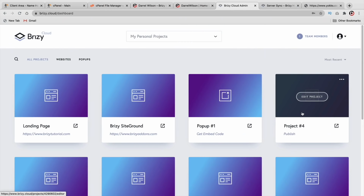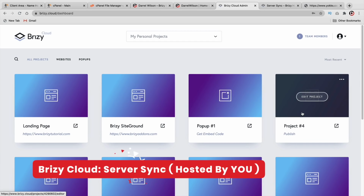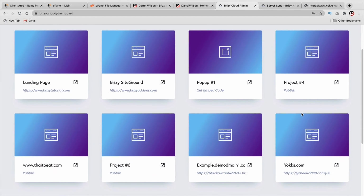Let's say, for instance, you bought a domain somewhere, and you want the Brizy cloud to host it. Now, the really cool thing about the Brizy cloud is that you can host a lot of domains on the Brizy cloud. So let's go ahead and walk you through how to host other domains to the Brizy cloud.